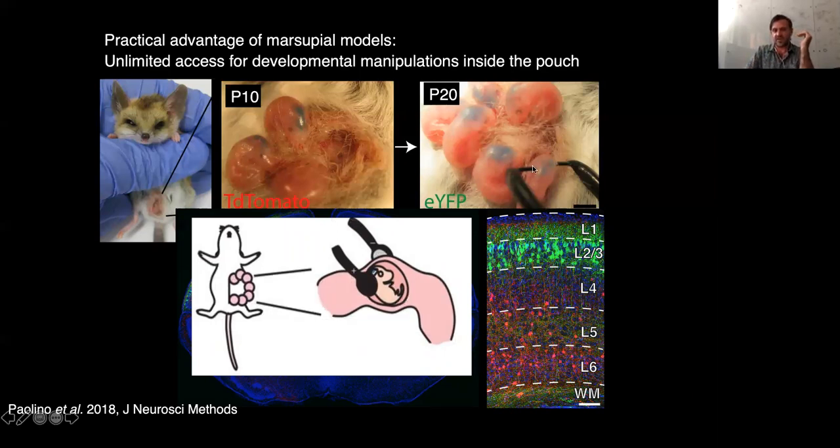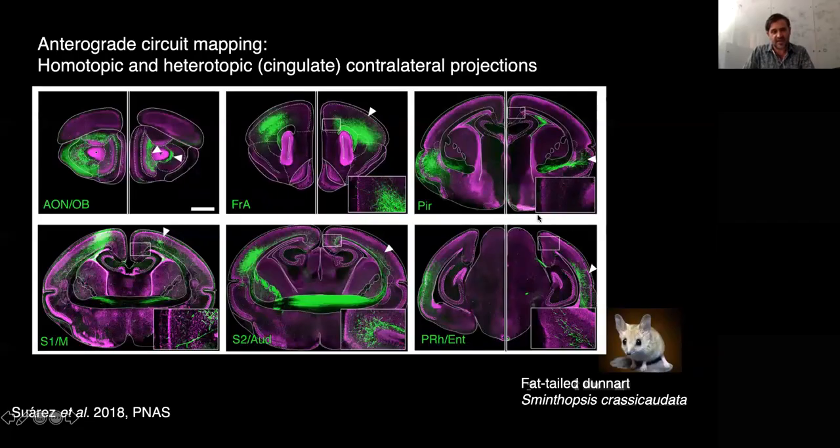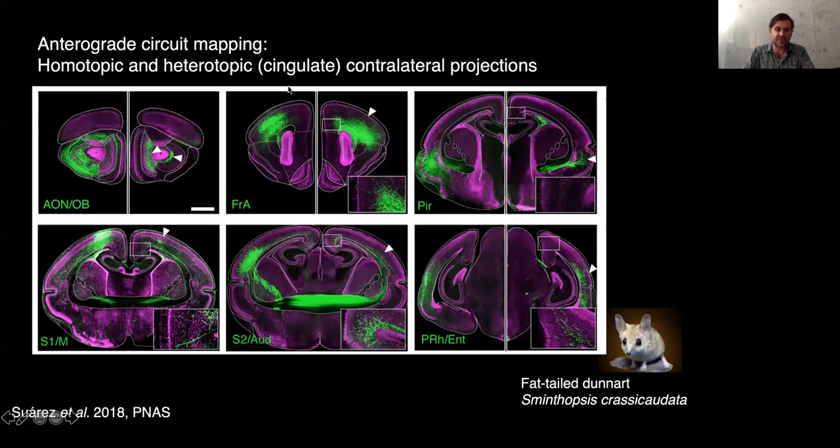Whereas with donors, we can use these tiny electrodes and you're directly contacting the skin and the jaw. There's no uterus, no amniotic fluid to be messing with the accuracy. So this actually gives unprecedented accuracy to transfect many different parts of the brain. So in this case, we're transfecting pretty much anywhere that you want in the brain. You can, in this case, overexpress fluorescent proteins. So by doing this technique, we then did anterograde mapping. So we would be co-expressing a fluorescent protein in one hemisphere and then have a look at the targets in the contralateral hemisphere. So one of the main things that we found is that there are homotopic connections.